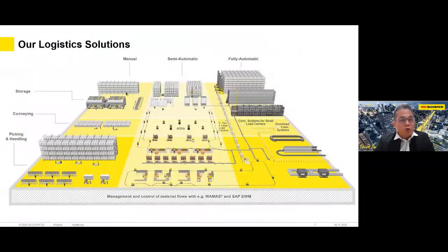These slides show you the many technologies and solutions, from manual up to fully automated systems, to cater for storage, conveying, picking, and handling technologies. Now, apart from this, our IT solutions, namely WarMask and the much adopted SAP EWM module, deliver seamless support for all warehouse and material flow management processes. In essence, SSI always stays connected with you to provide many possibilities of a material handling solution that can help you drive your business needs to a new level.